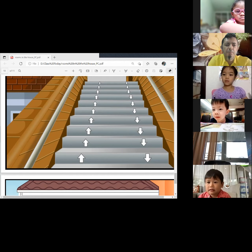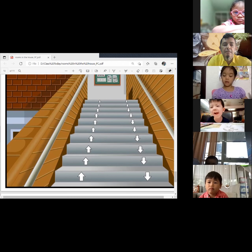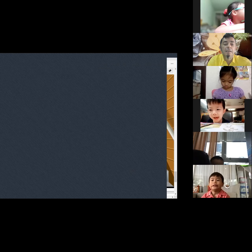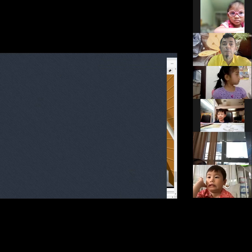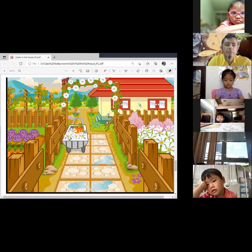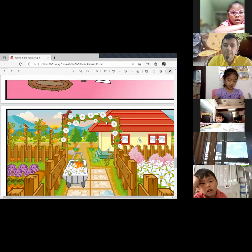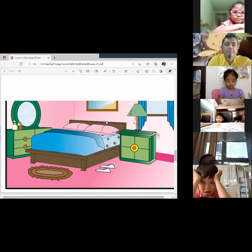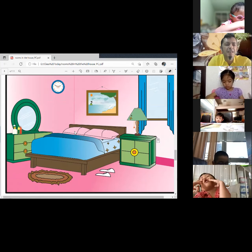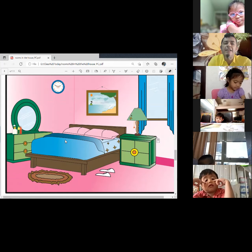So there are lots of places in the house. Up and down the stairs. Play in the garden. Yes, go to sleep in the bedroom. Okay, here, look. Here is a big bed.